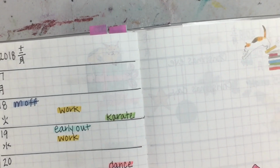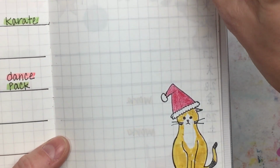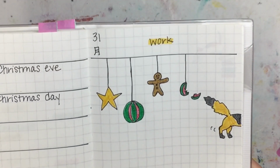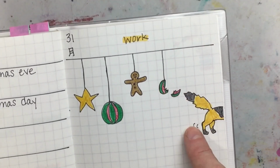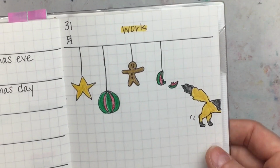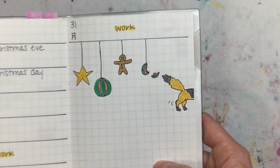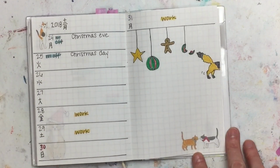So that one. Then in this one I did this little cat with the hat on. He's so cute. And then in this one I did these ornaments hanging. And then I did this cat who looks like he's walking away from this broken ornament. I kind of like that one, except I wish I would have made his belly bigger. I wish he was fatter. I love me a fat cat. So I think it's cute.